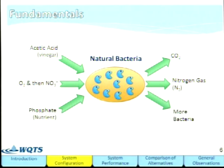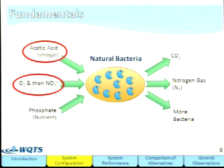The introductory slide is always a good cartoon, and so let me go through it quickly because I want to emphasize something that has also been mentioned here today. The idea is to use natural bacteria to consume the oxygen and the nitrate in a water. And it does that by adding acetic acid, which is basically vinegar, as well as a phosphate, which is a nutrient. The phosphate dose is roughly about 0.2 milligrams per liter, so it's a fairly low dose.